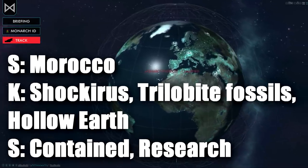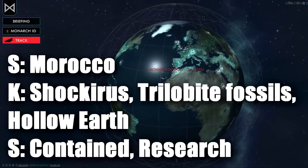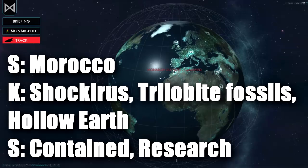Okay, so Destroya's microscopic form was also a trilobite of sorts. I'm not trying to say that it definitely confirms Gezora or Destroya or anything like that. But trilobites, Morocco is a containment facility. Trilobites are in Morocco. Destroya's microscopic form was a trilobite. Maybe they're researching that for Destroya.